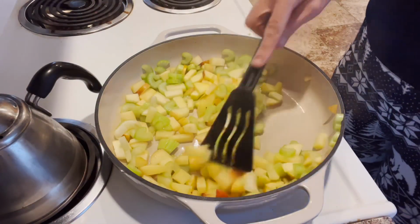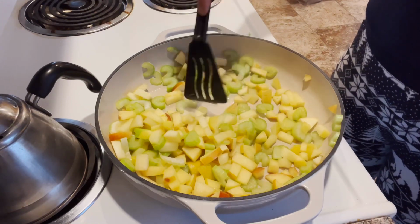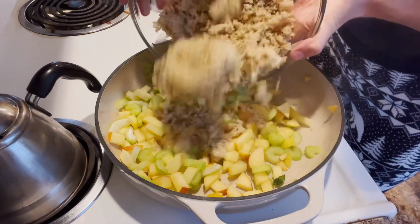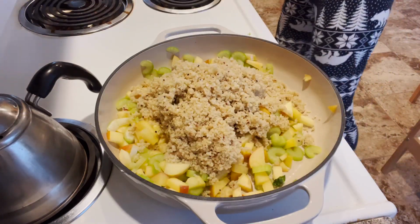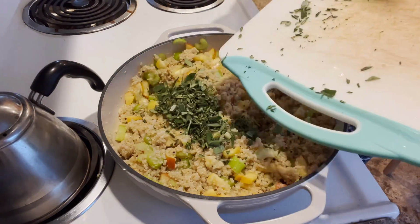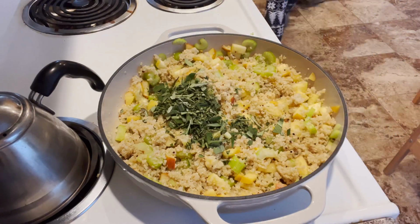And I am just water sauteing some roughly chopped apples and celery. There's 2 ribs of celery and about 1.5 medium apples. And then here's some cooked quinoa. I think it's about 1 cup dry. I just cooked it in my Instant Pot. And then thyme, rosemary, and sage, just roughly chopped. I didn't measure any of it. I just threw it in.